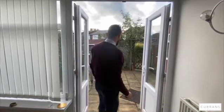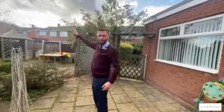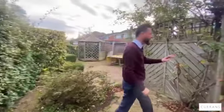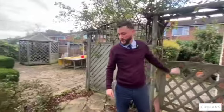So, let me take you into the garden. So, west is just over there, so we've got the afternoon sun at the moment. We've just gone 3 o'clock and there's loads of sun in the garden. So initially, we've got a big paved patio area. You've got a gate here which takes you to a side garden with a pond and then further access to the front of the property.